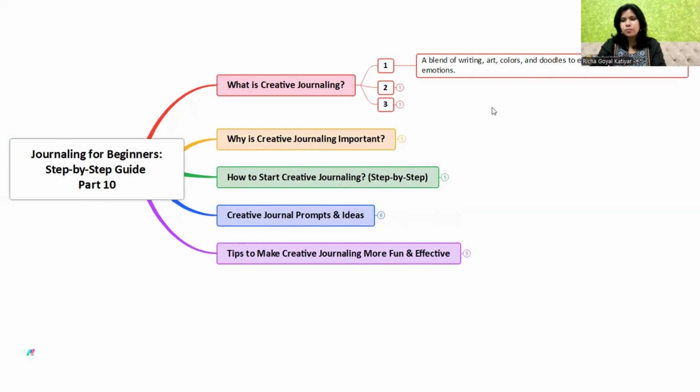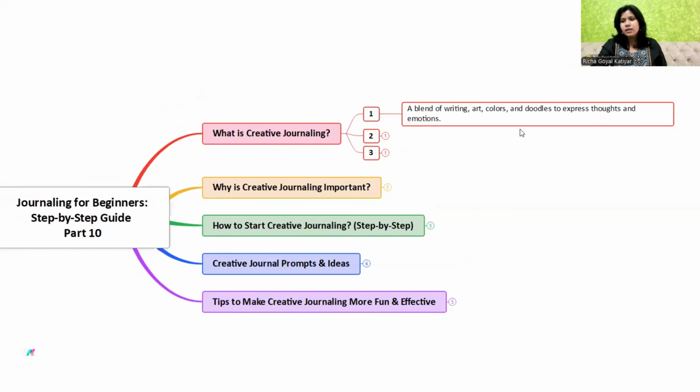The first part, a blend of writing and art to express thoughts and emotions. When you are adding new things, kind of art like doodles, sketches, colors, emoticons, to express yourself, to express your thoughts and emotions, this kind of journaling is called creative journaling.